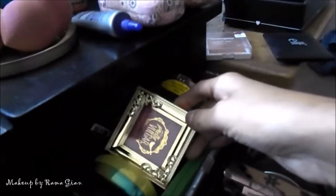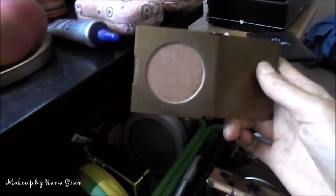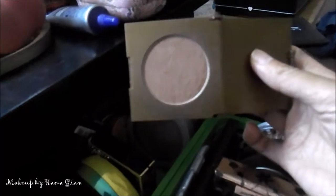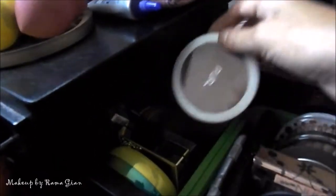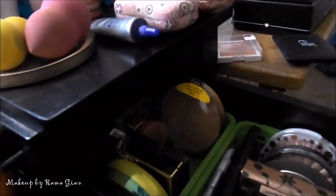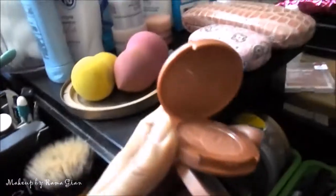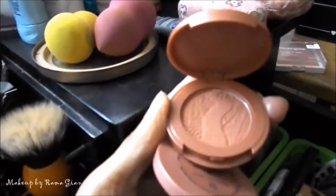This is the Pretty Vulgar blush. This is the Tarte Park Avenue Princess blush bronzer. This is also one of my favorite bronzers. I really love the undertone of this. So beautiful. And then I have one from Pure Cosmetic, a bronzer as well, the Mineral Glow. And then I have this big one from Wet n Wild, the Take It to Brazil bronzer. And I have two Amazonian clay blushes from Tarte, in the shades Feisty and Party. I keep those in the bag.